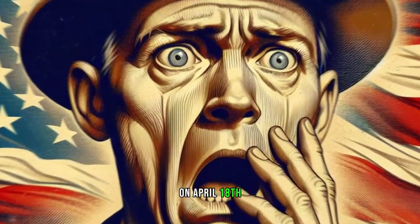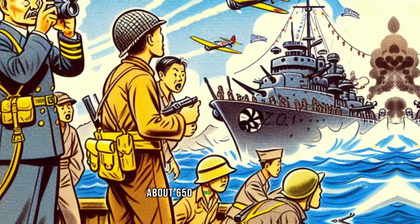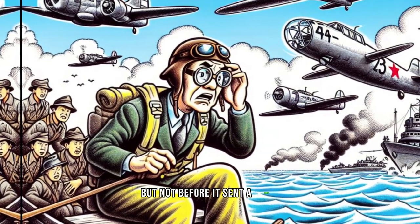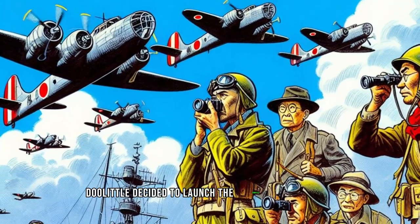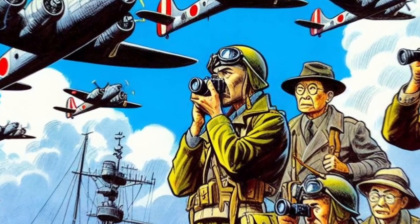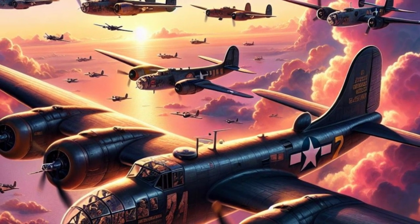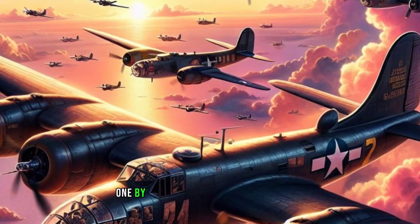On April 18, the Hornet was spotted by a Japanese patrol boat, about 650 miles from Japan. The boat was quickly sunk, but not before it sent a radio message to alert the Japanese. Doolittle decided to launch the bombers immediately, even though it meant that they would have less fuel and daylight. He took off first, followed by the other 15 bombers, one by one, in less than an hour.